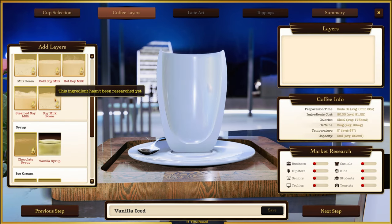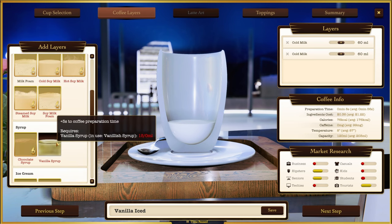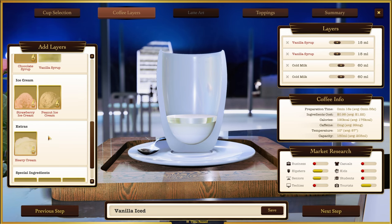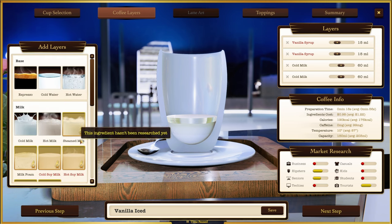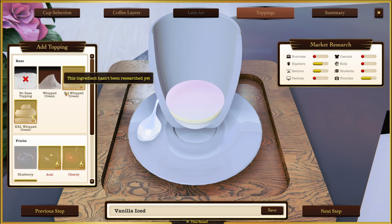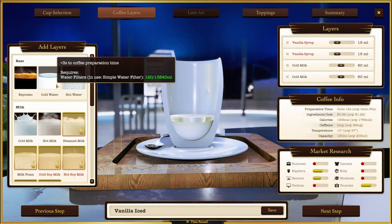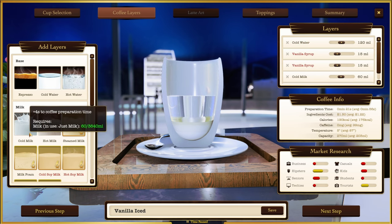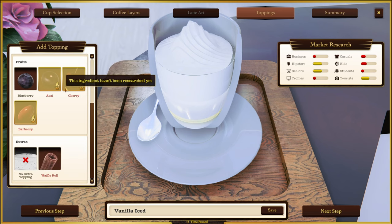So, a vanilla iced requires 2 cold milks, 2 vanilla syrups. We could fill this up with cold water. But I want to see what toppings we've got. We can have whipped cream, so it's going to be whipped cream with a waffle on top. So I think what we'll do is we will now add cold water. Top it with some more cold milk. These layers look horrible. So we've got ourselves a vanilla iced and we're going to top it with whipped cream and a waffle roll, and that appeals to absolutely nobody.